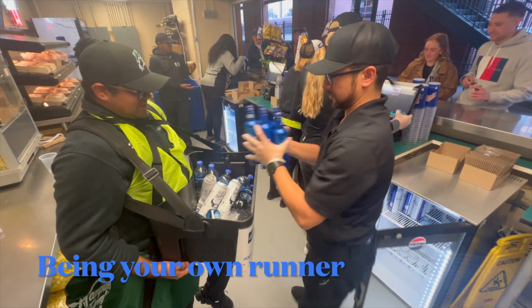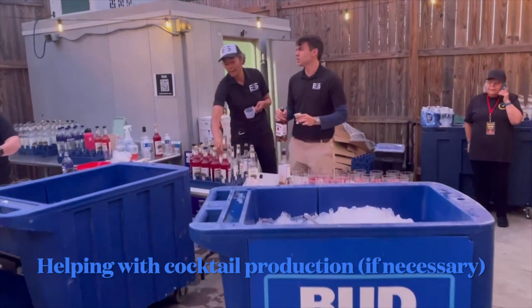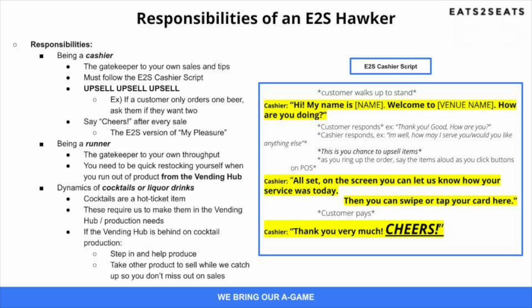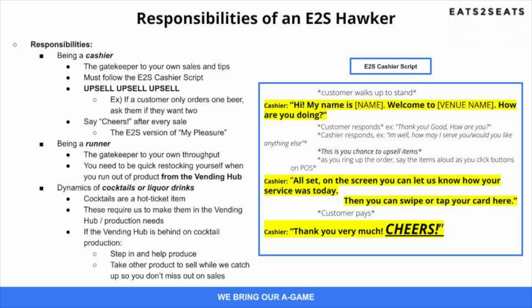You need to be quick restocking yourself when you run out of product from the vending hub to maximize the amount of time you're out wherever you need to be, maximizing sales. Also understand the dynamics of how you need to help with production for cocktails or liquor drinks, because cocktails are a hot ticket item and these require us to make them in the vending hub, and sometimes when we get behind, you'll need to step in and help so that you can get out there quicker and sell more product. And as always with selling alcohol products, always remember to ID customers when you're hawking. The same alcohol laws that apply to you working at a beer portable apply to you hawking.